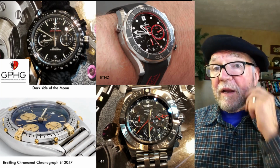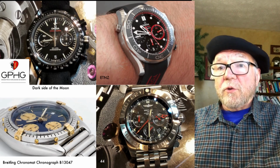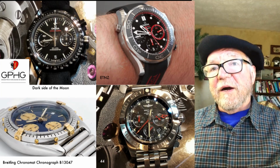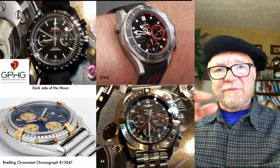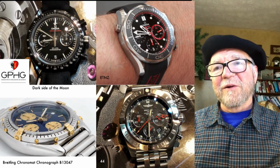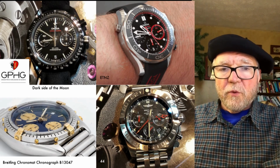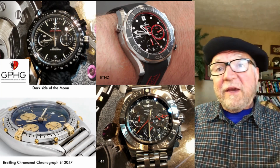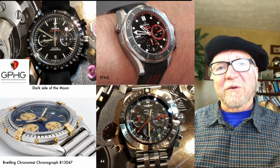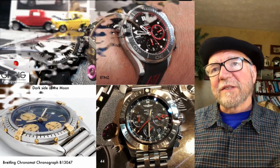Now, next to that on the bottom is the Breitling chronograph, B13047. This is a beautiful watch, laid out like that, looking at it from an interesting angle. And then next to that is the Breitling 44. Okay, this is sort of our starting gate, I'll say, with the wonderful collection that Amintas has.